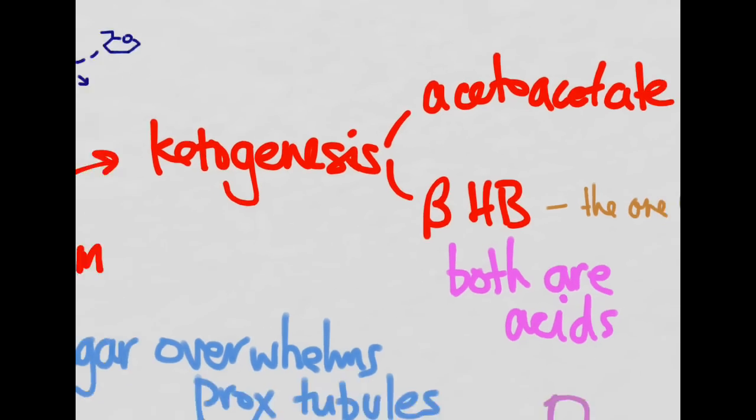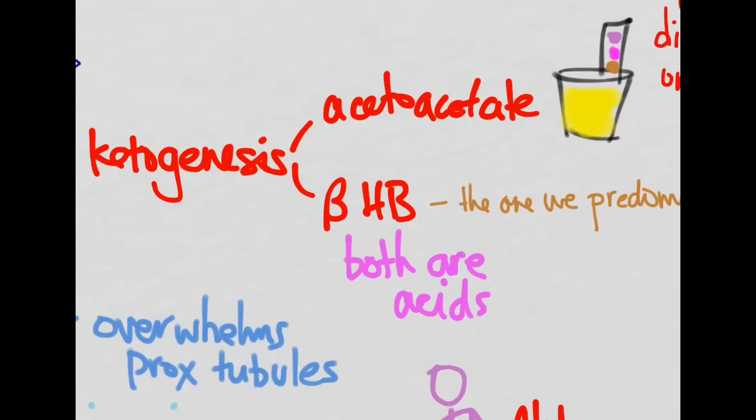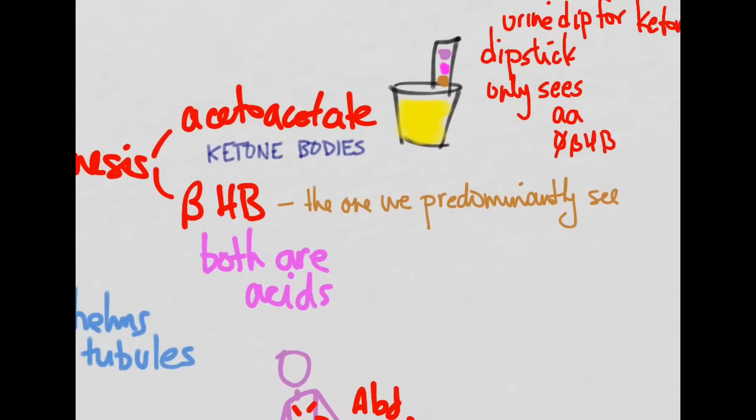The fat gets broken down into our ketone bodies that we know and love, acetoacetate and beta-hydroxybutyrate. Now, both of these are acids. The one that predominates, the one that we see the most often, is the beta-hydroxybutyrate. Now, what we used to do commonly is to check a urine dipstick. So here's a urine sample with a urine dipstick in it. And the dipstick would be positive only for acetoacetate, not for beta-hydroxybutyrate. So if this is the one we see mostly, that's not what we're picking up. We're only going to pick up the acetoacetate in the urine dipstick.